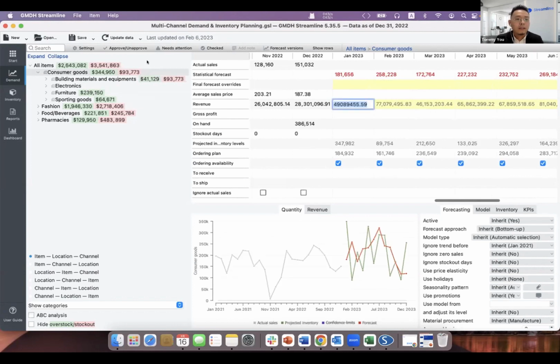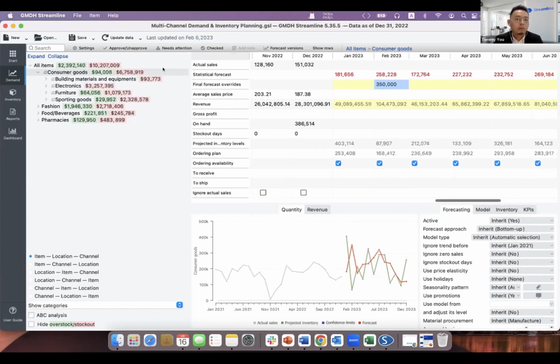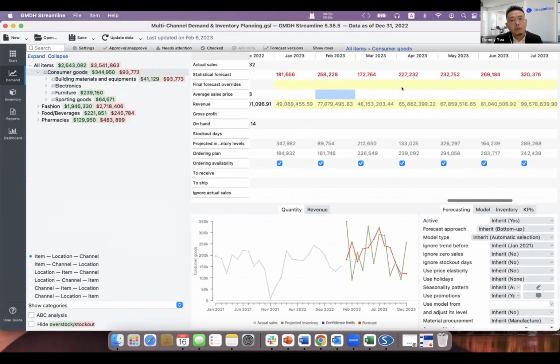So I repeat. From here, you can look at the pink color, the stock-out, which is 96,000. If we test in February and put in 350,000, we can see what happened. Oh, it's a lot. It means it's impossible for the supply chain to support this kind of promotion plan.